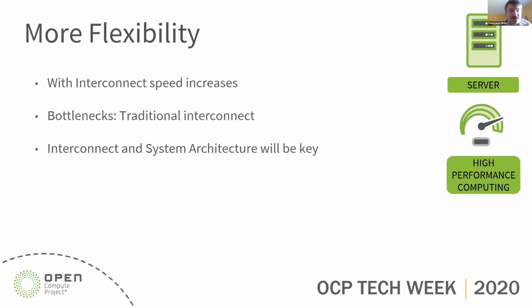What we see is that the traditional interconnect, in terms of connectors, cables and so on, becomes the bottleneck here. So we need to reinvent or think differently on that side. And I think this is part of what Alan mentioned at the beginning. From that perspective, interconnect and the system architecture will also be key in how we remove these bottlenecks and think beyond that.